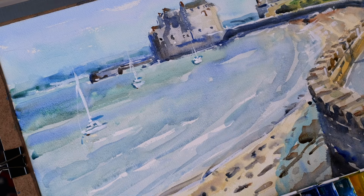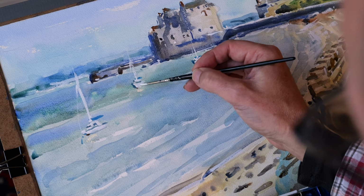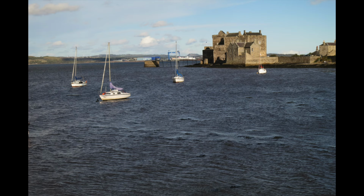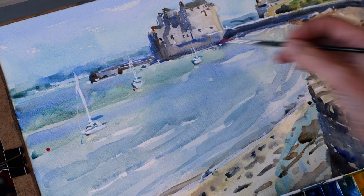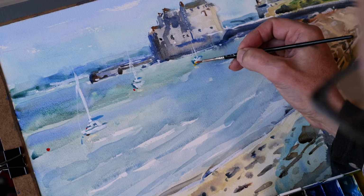Just give a little bit of reflection in the water. These things. Okay, and maybe a little red buoy. How about that? That's not in the picture at all, but Corot, the great French painter, he always popped a little bit of red in places, so if I get a little bit of a buoy here, maybe here. So that's good. And then maybe a yellow buoy as well. Just have a little bit of colour in it.